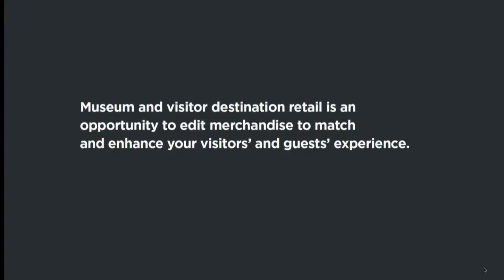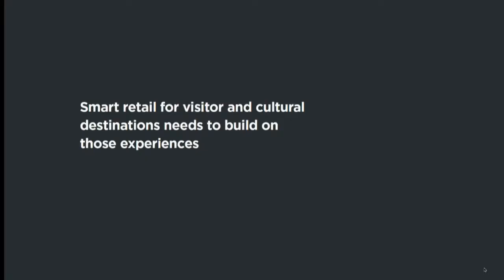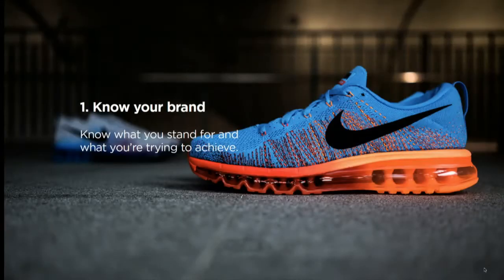A museum visitor destination is an opportunity to edit merchandise and to match and enhance your visitors' expectations. But it's not just about money, it's about telling ideas, relating stories, and building up conversations between people. And smart retail for visitor enculturation needs to build on those experiences. I have a kind of checklist that I always talk to people about.